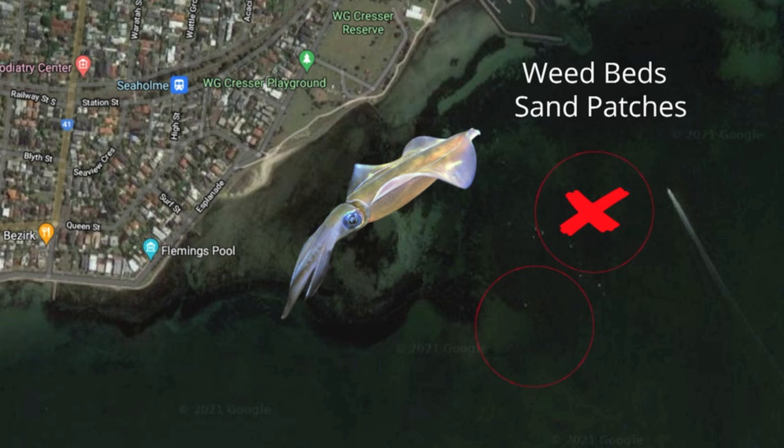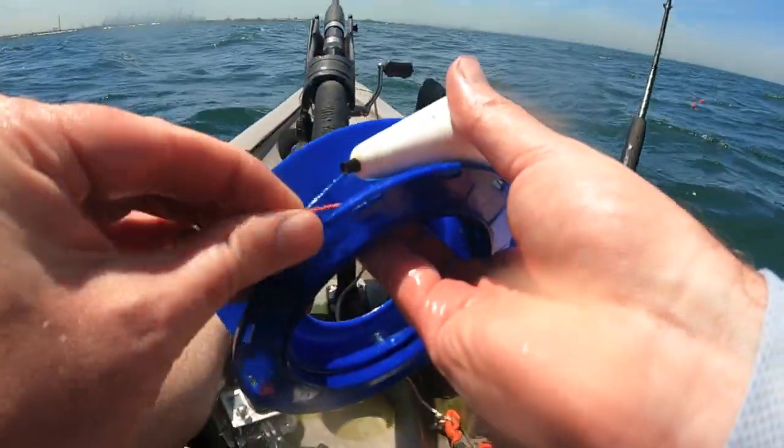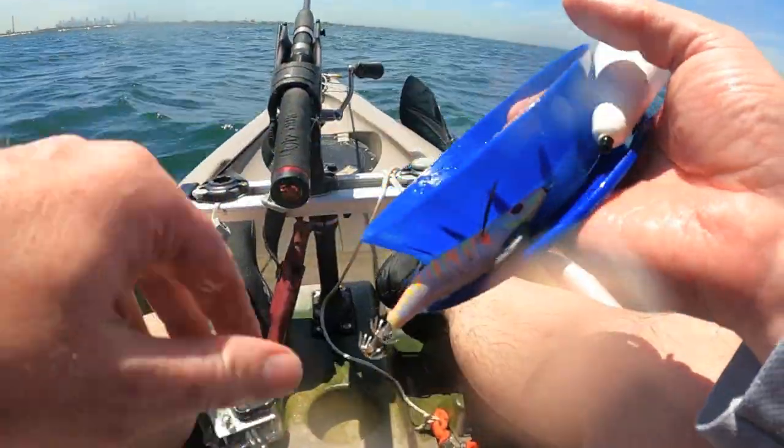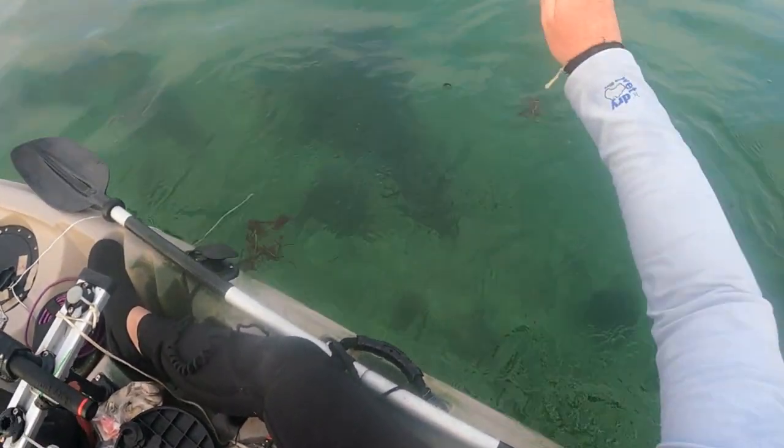Over the years of targeting squid in this area, I have found that red squid jigs seem to work best. Try using a hand line and make sure you use a little bit of Eggimax as some scent. That does help attract the squid.